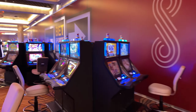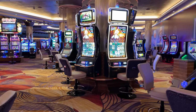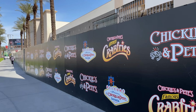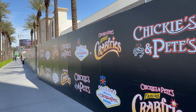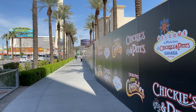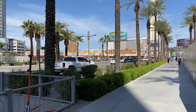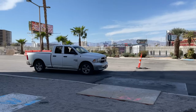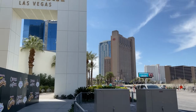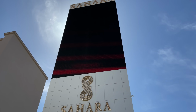And now they are finishing this last part, which is their strip frontage. They're going to install 4 new restaurants here, including the very famous Chickie's and Pete's. Chickie's and Pete's known for their crab fries, for Philly cheesesteaks, lobster rolls, stuff like that. I know a lot of people from Philadelphia are seriously excited about this.